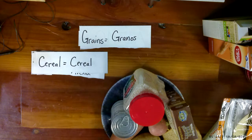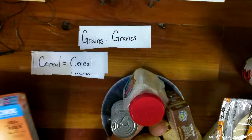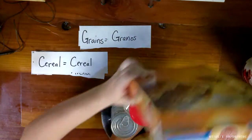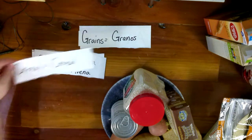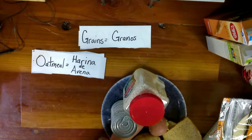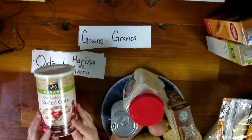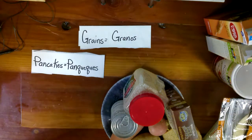Oatmeal, cereal. Cereal. And here are just different kinds. One, kind of healthy. One, delicioso. Oatmeal. Harina de avena. So this is an example of rolled oats, but of course there's instant oatmeals, all sorts of different ways you can use oatmeal or oats.